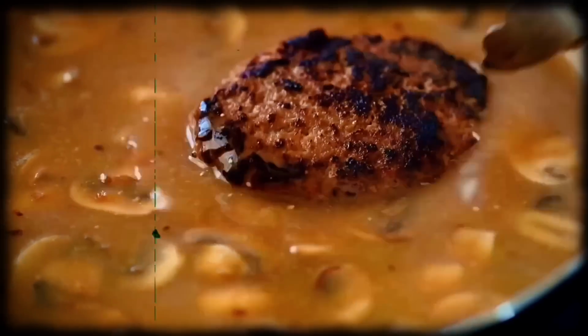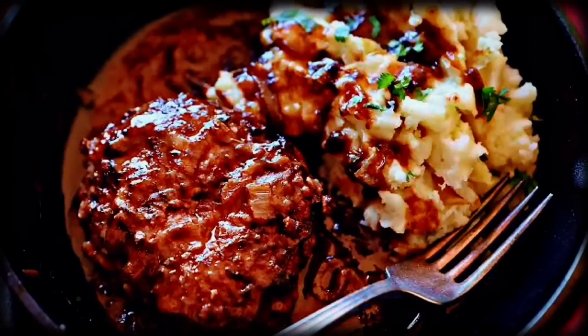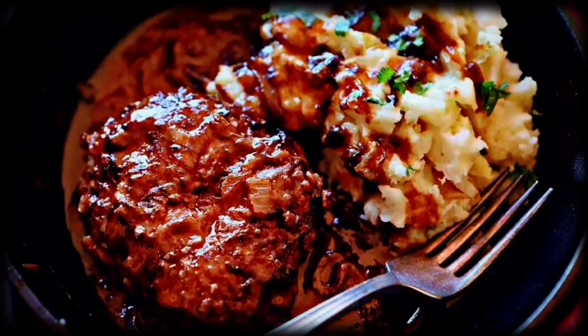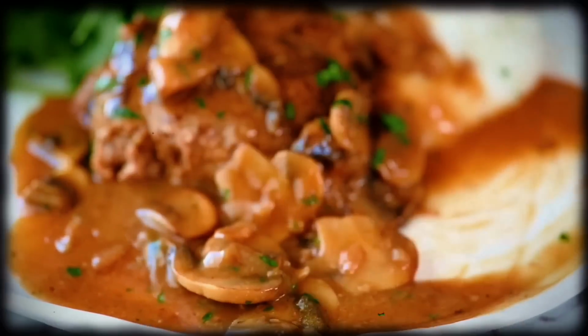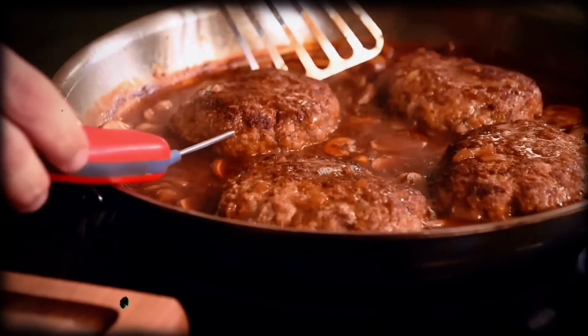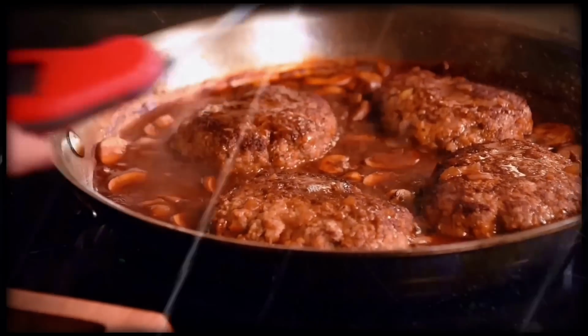This wasn't pretentious steakhouse fare. It was honest, filling comfort food that felt special, even midweek. Leftovers made outstanding sandwiches the next day, with extra gravy spread like decadent mayo.